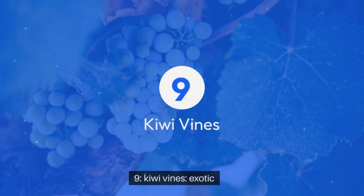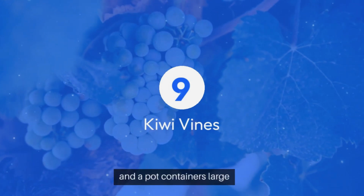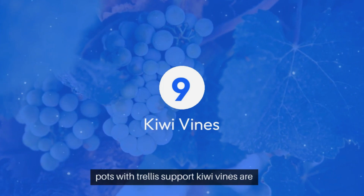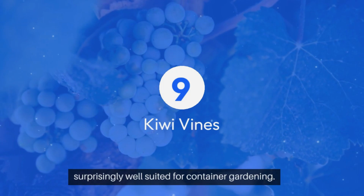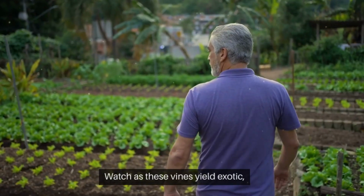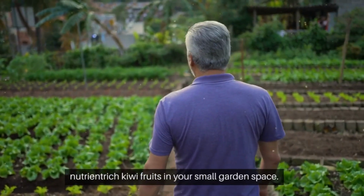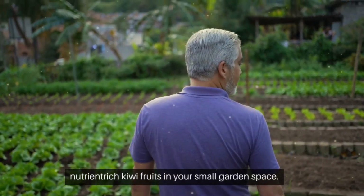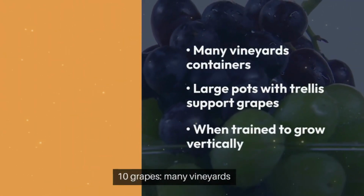9. Kiwi vines, exotic in a pot. Containers, large pots with trellis support. Kiwi vines are surprisingly well-suited for container gardening. Provide a sturdy trellis for support and watch as these vines yield exotic, nutrient-rich kiwi fruits in your small garden space.